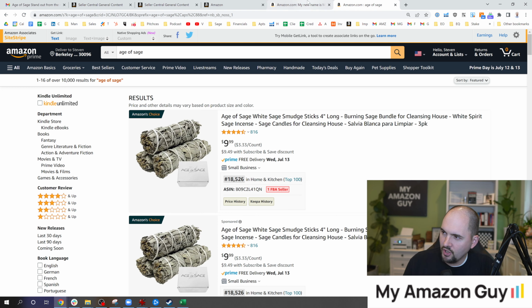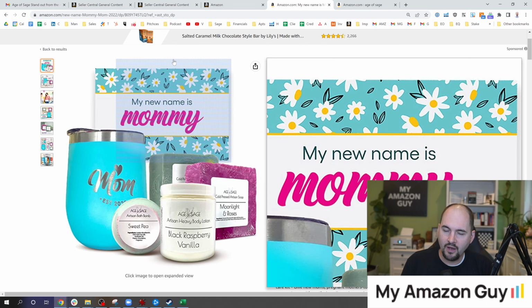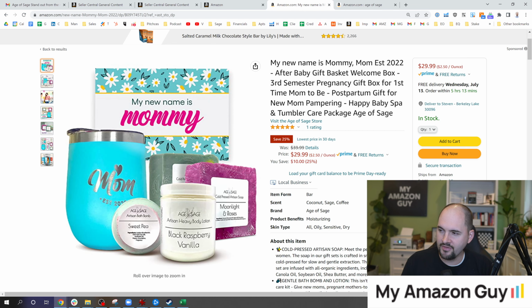And then if you go to my listing, let's say you're in my local area, I live in Atlanta, you can also see the local business tag. This is separate from any of the other tags we've talked about. And of course, everybody loves to support local as well. So we're seeing some of these badges show up. We know that Amazon has a very powerful way of getting people to click on things.